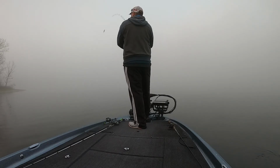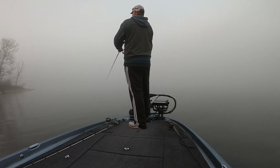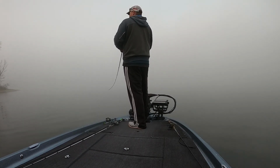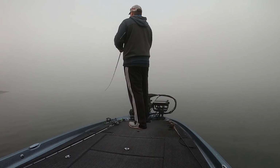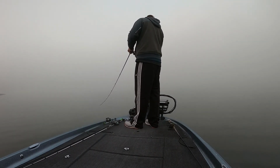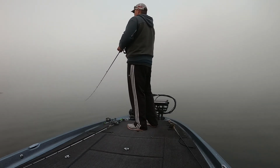So after catching that fish, we fished around a little bit more, didn't do any good, decided to kill it for the night. Came out the next morning, as you can see, crazy fog. Only got to fish for about an hour or two before we had to head in, but was able to catch one nice one just outside the creek that we were staying in, out on the main part of Ants Creek.